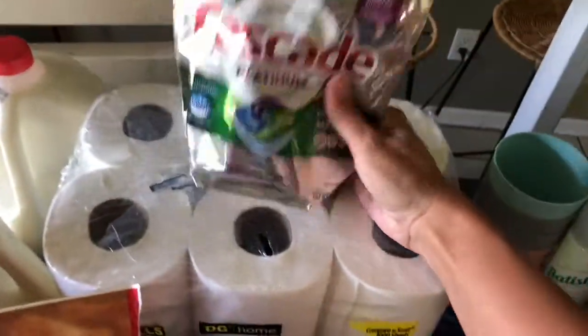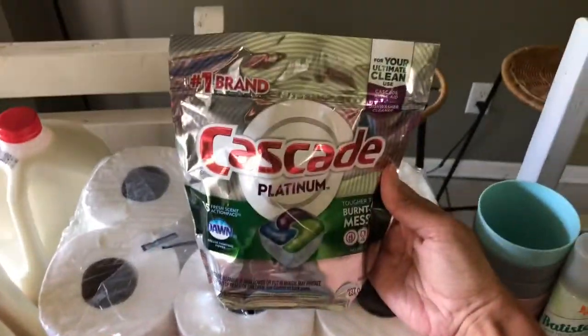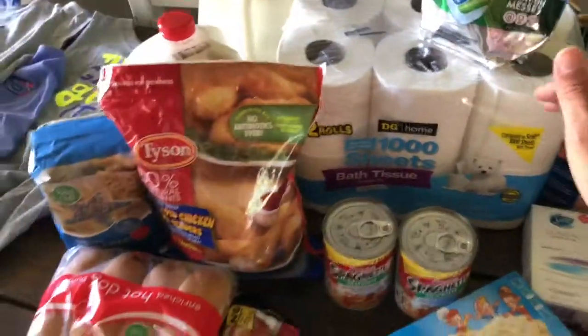This is the dish packs that I use. I get the Cascade Platinums. These are the ones that work the best, in my opinion. I really like these. And then toilet paper, because you gotta have it.